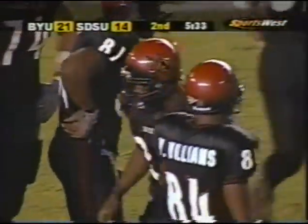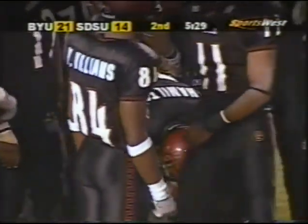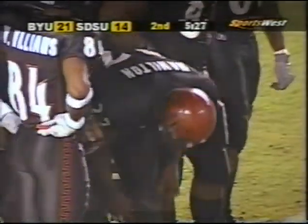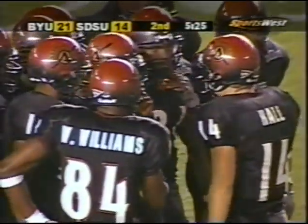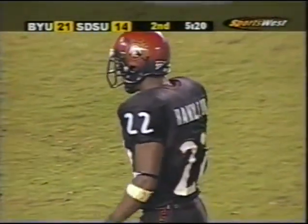Ray Brathwaite's 95-yard dash, as you might imagine, the longest rushing touchdown in all of the annals of BYU football. You think maybe Luke Staley would have had one that long, but not close.